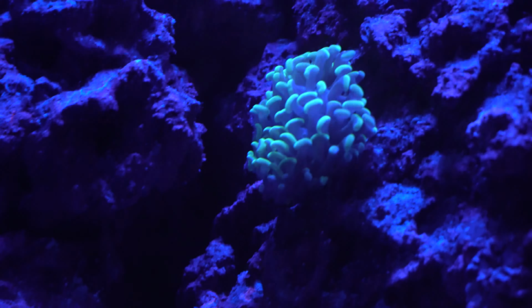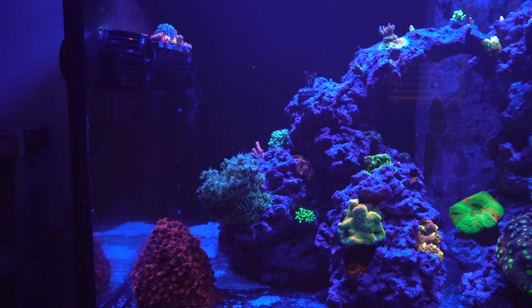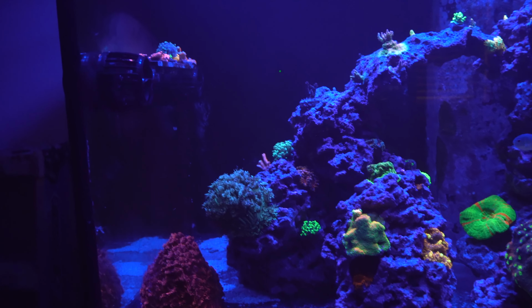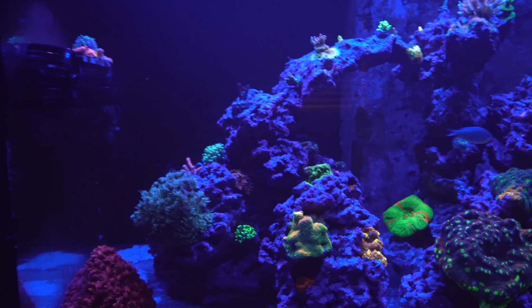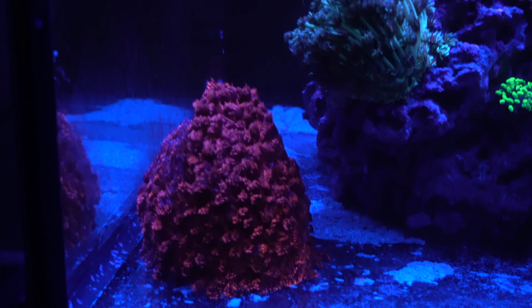So we've got the hammers here, another one on the frag rack right there, and the toxic, and then the ganies. So a lot of the movement is over here on this side of the tank, and it's awesome. I do like it. I mean, I definitely like my acros too, but when this guy opens up, it's early in the morning right now, but it gets huge, and it just looks awesome.